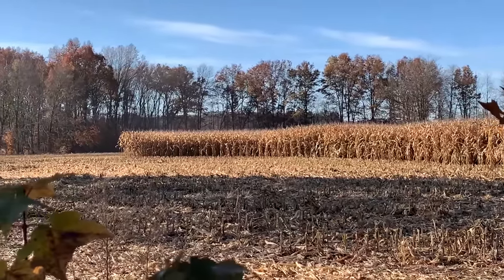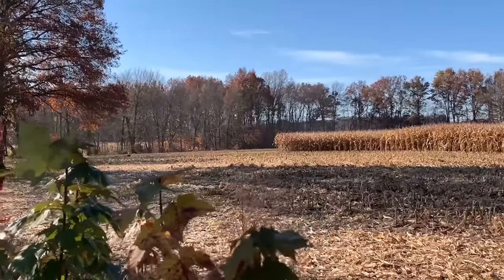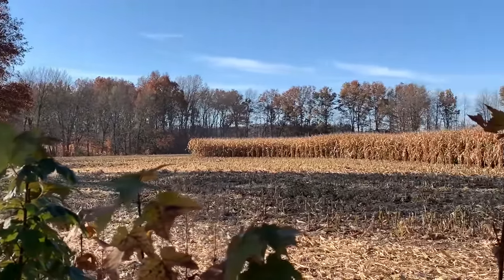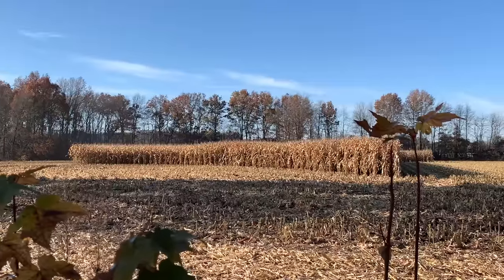Going back over that way again. And I got a few more fields on back that way to the left. They just got started here.